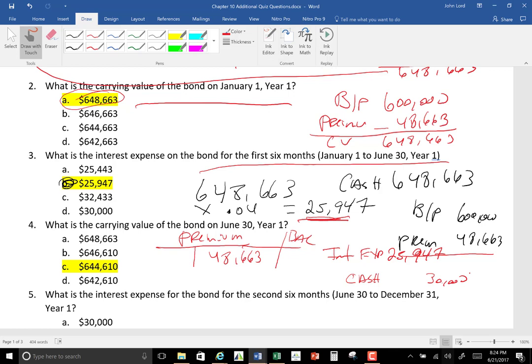And so do I need a debit or a credit to make this journal entry balance? A debit, and I need a debit of how much? $4,053? Okay. So that goes as a debit to the premium, doesn't it? So that's a debit to the premium for $4,053. So now the premium balance is how much? $48,663 minus $4,053? 44,610, like that? Okay, good.